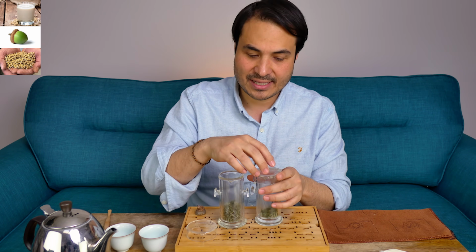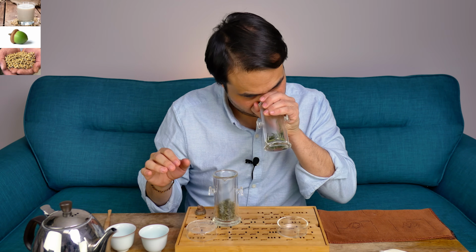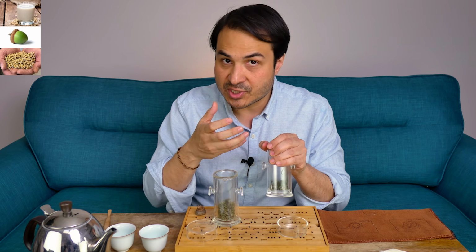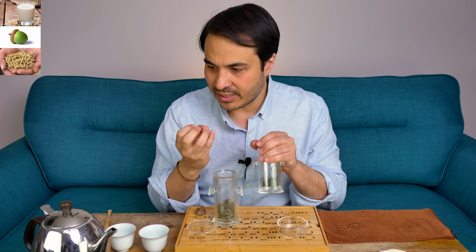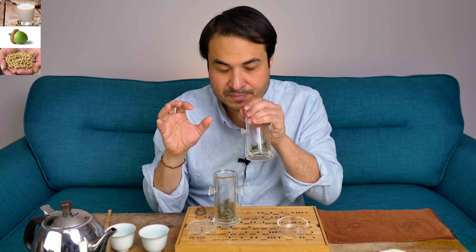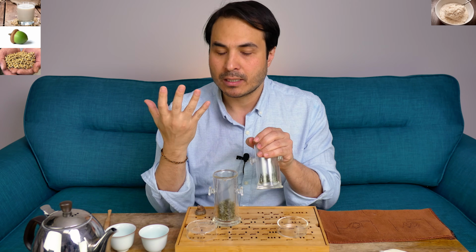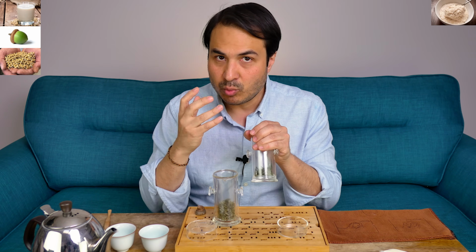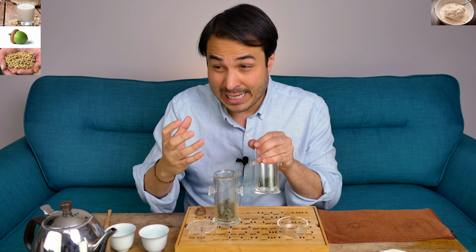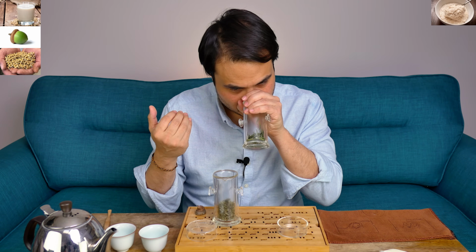Okay, let's compare that to the first pluck Juyeqing. So there are similar notes. I'm still getting warmth. I'm still having that creaminess, those porridge notes, but there's a distinct brightness to this tea. Again, I would not class it as overly green, despite the way that it looks, which is a stunning looking tea.